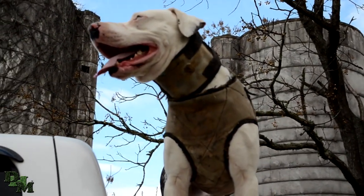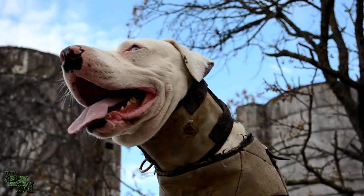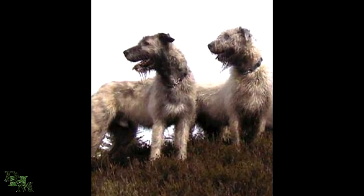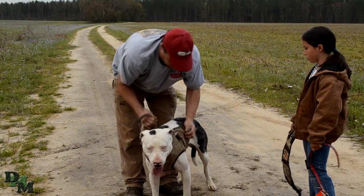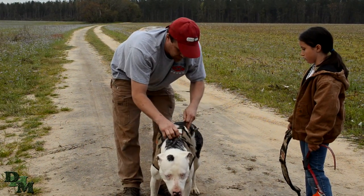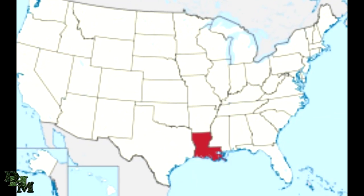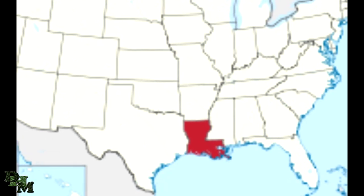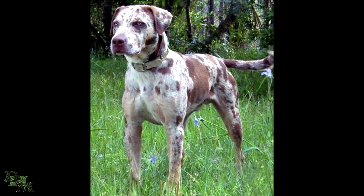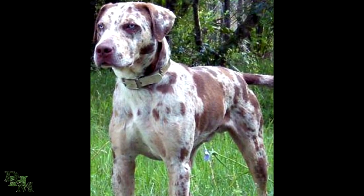The Louisiana Catahoula. This is a big dog right here, and the Catahoulas are believed to have originated from the Nordic Wolfhound, which was introduced some 300 to 500 years ago before the Spanish even arrived over here. However, no one's really sure. In 1979, this breed of dog was designated as the state dog of Louisiana. The Catahoula was named after a parish of northeastern Louisiana and the mottled spots on its coat.